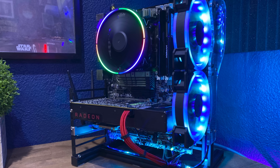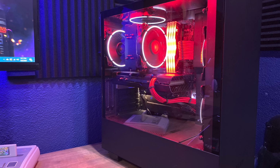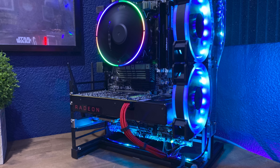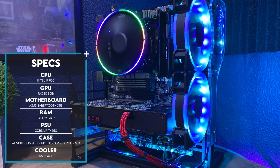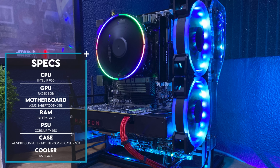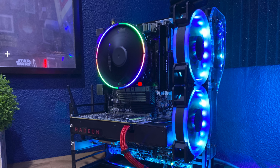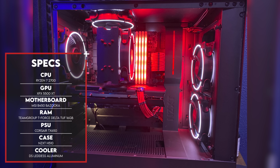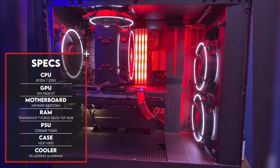Of course, the husband has a better PC. He actually has 2, one for streaming and the other for gaming. The streaming PC has a pretty dope case that I haven't seen before. We got the i7-960 paired with the RX 580, and he built it inside the Wendry computer case rack. It looks pretty dope. The gaming PC sits on the other side of the desk with the Ryzen 7 2700 and the RX 5500 XT.